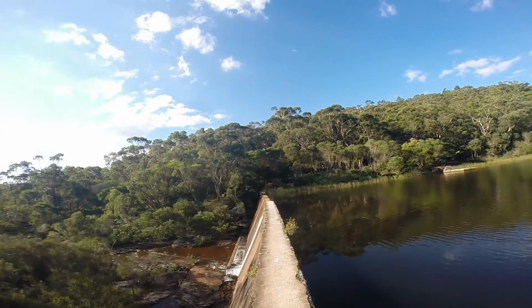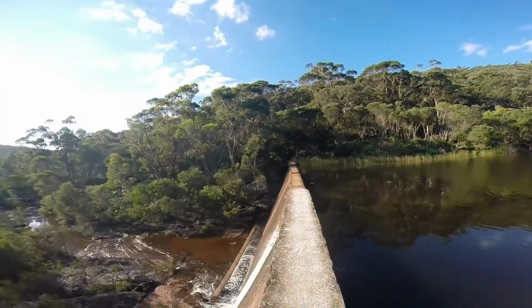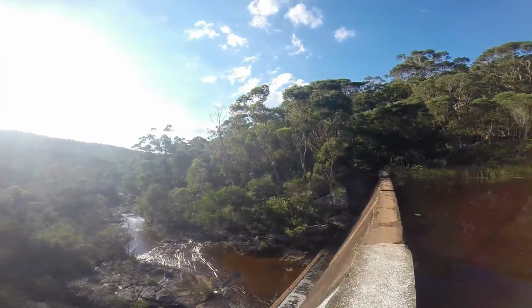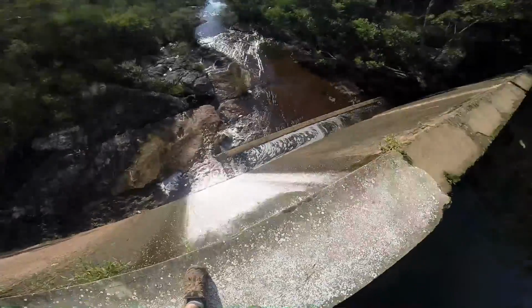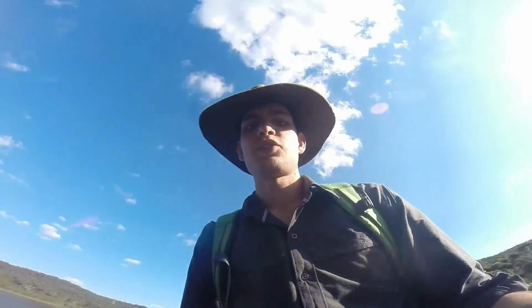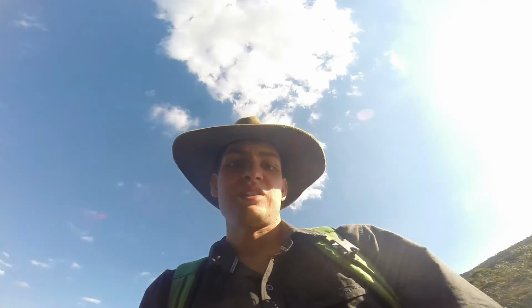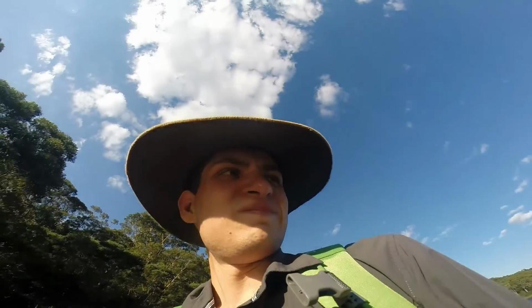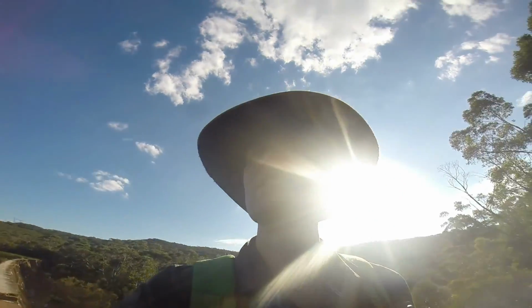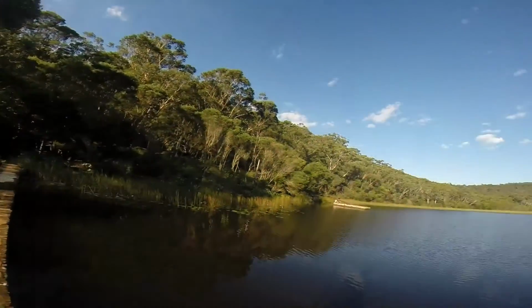The dam wall seems to be about 8 meters in height, and obviously, as you can see, it's flowing, which is good. It means that the water down Heathcote Creek will also be flowing. Unfortunately though, it does look quite, I guess, brown. And actually, I'd say it'd be quite deep, the same depth as what it is on that side there. So I don't really think it's suitable for swimming in, but it is interesting to visit. Wonder what's over there.